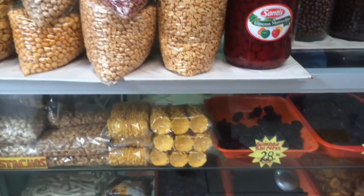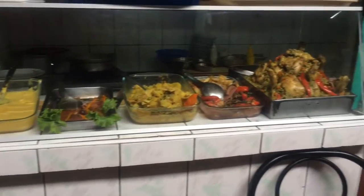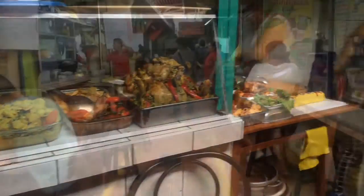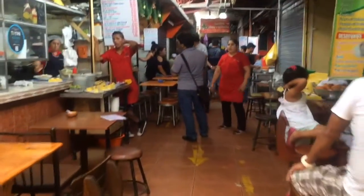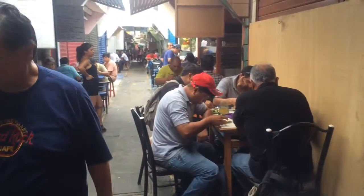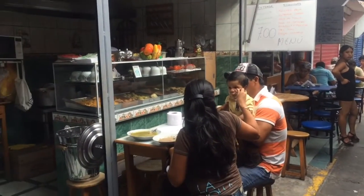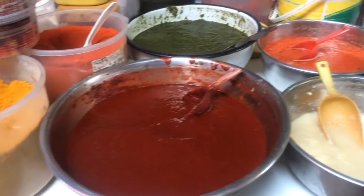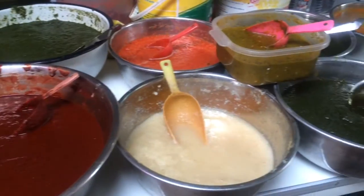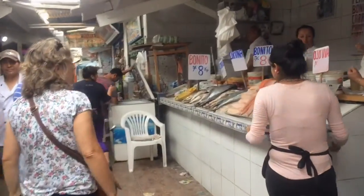And every mercado has a section that has food being prepared and sold. So you can always get the local menu, which is the meal of the day, for between 6 to 8 soles usually. And it's just very interesting to go to a mercado. I think it's definitely one of the things you have to do if you come to Peru. You definitely have to go explore a mercado and see that for yourself.